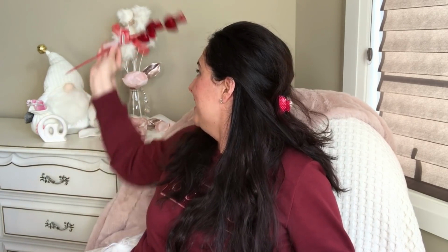These were $1.25, really cute, simple little hearts. I know it's a little bit brighter red, but I just thought the little hearts were really sweet, and they're foamy.